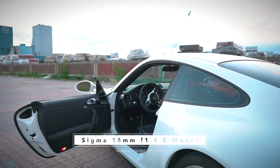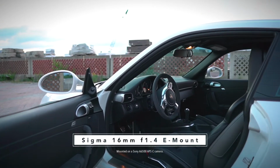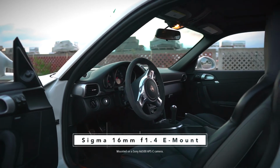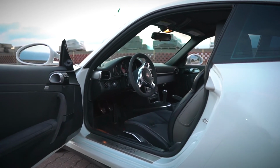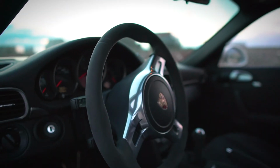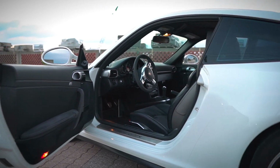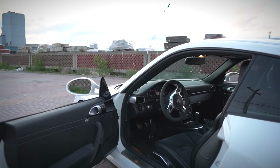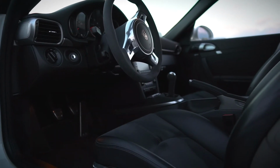All right, I'm using a gimbal, Design Crane V2, and I've got the Sony a6500 with the 16mm Sigma lens f1.4. You can just see how much more you can fit in the frame. Such awesome shots that you can do with this. What do you guys think? 16 millimeter great for car interior photography or videography?